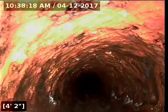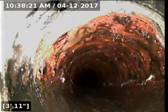Currently have water running. Here we go. Transitions here about 4 feet out over to the original cast iron pipe. It looks like we do have some standing water right off the bat here. About the first 3 feet of the line there, there's some standing water.